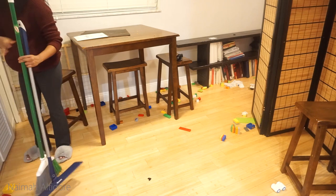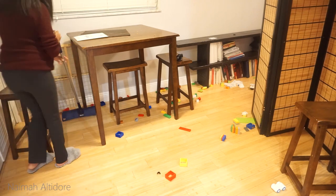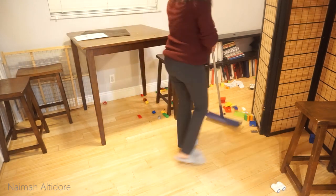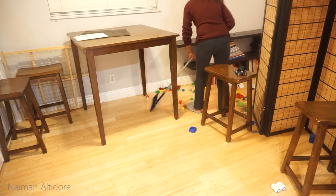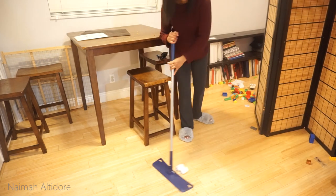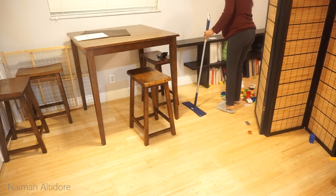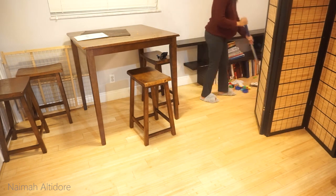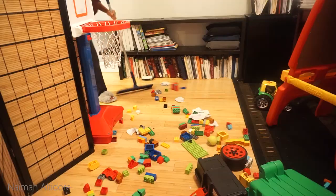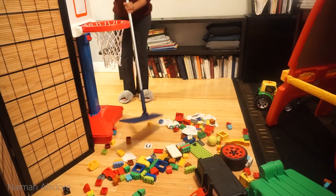Because I'm pregnant, sometimes I find it hard to bend down a lot. So my boyfriend came up with this great idea to use the Bono mop without the pad to sweep up all the toys into a pile. So instead of going around picking up the toys literally one by one, using the mop just allows me to sweep everything up, and I couldn't thank him enough for thinking of this idea. It is so much easier this way for me.